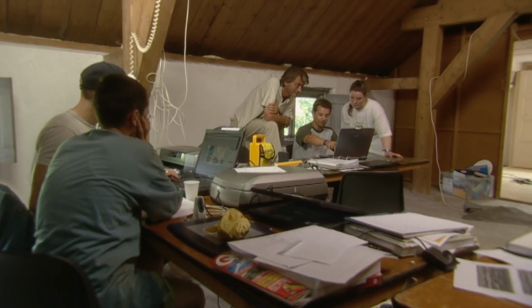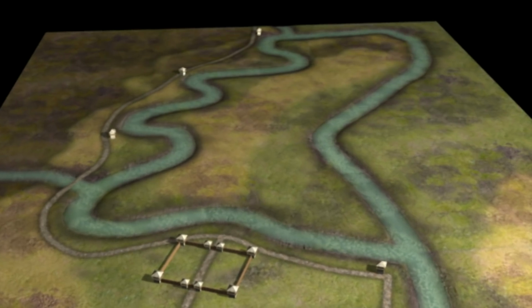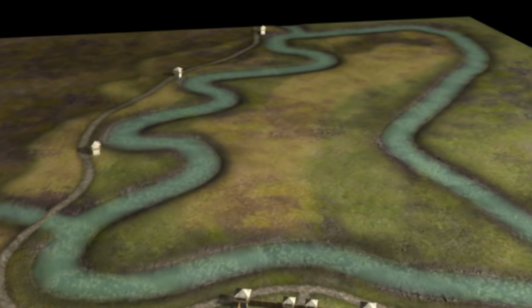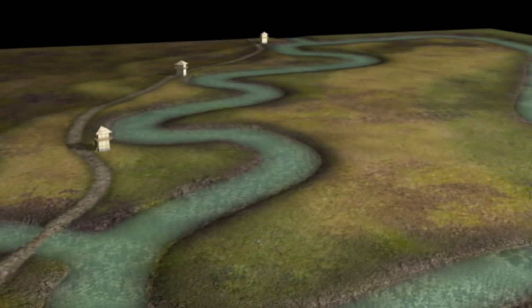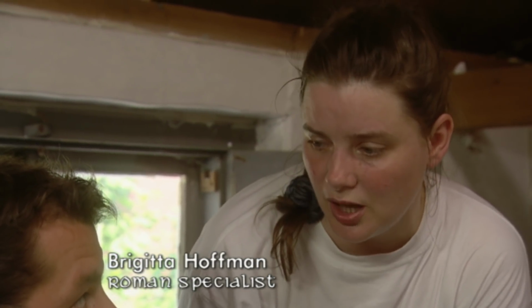Henry's been creating a 3D model to analyse the frontier system. Essentially, the forts and watchtowers here weren't just about guarding the frontier, but were carefully positioned to control movement along the River Rhine. I think the important thing is to realise that it's not only a military corridor. All the forts here depend on their supplies to be brought in from outside. Right. And these supplies are coming up from Switzerland and later on from Britain. This is the corridor that takes the trade to Scandinavia and to France.